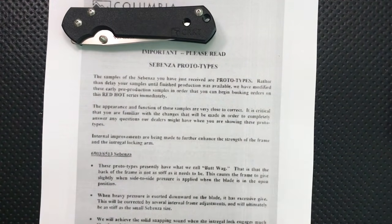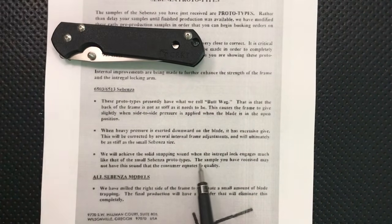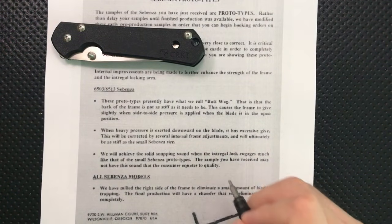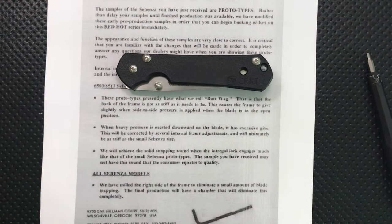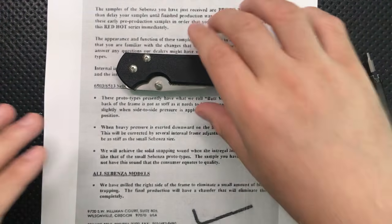And then it goes on to highlight some issues that are going on in these prototypes. Things like, we will achieve the solid snapping sound when the integral lock engages, much like that of the small Sebenza prototypes. The sample you have received may not have the sound that the consumer equates to quality, which is actually in and of itself kind of cool, because it means that knife companies know that people love that sound. People make fun of me for mentioning it all the time, but you know what? Hey, look, I'm not the only one. So that's kind of cool.